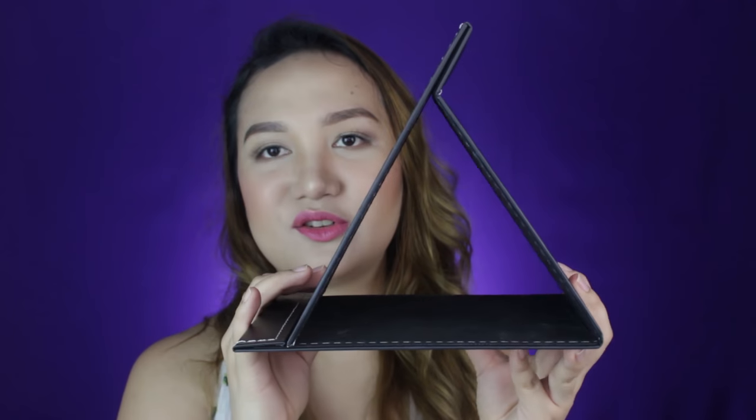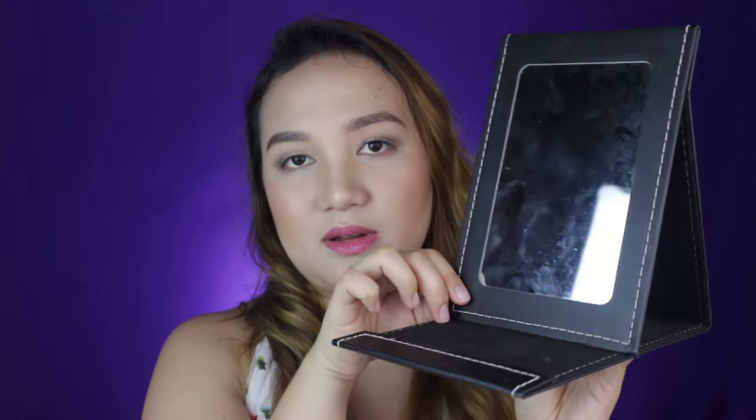Let's proceed sa main. Yung sa loob talaga ng bag. So, the first one here is, look, this is so cute. I got this from Gmall, Happy Life Store. And this is a mirror. Ganun siya, oh. You can adjust the angle or whatever you want. Basta mirror siya.